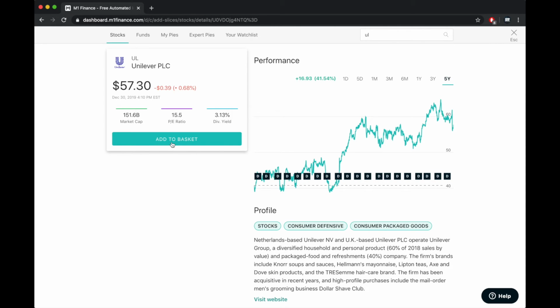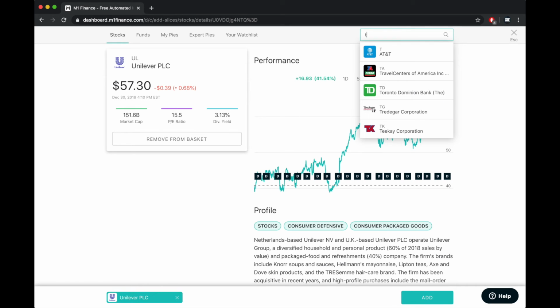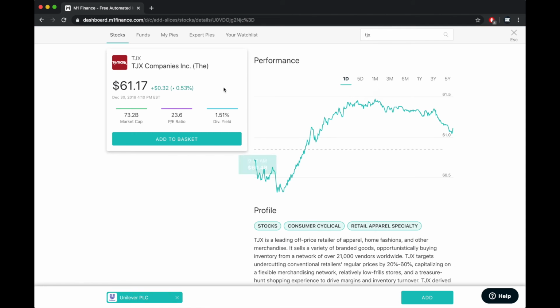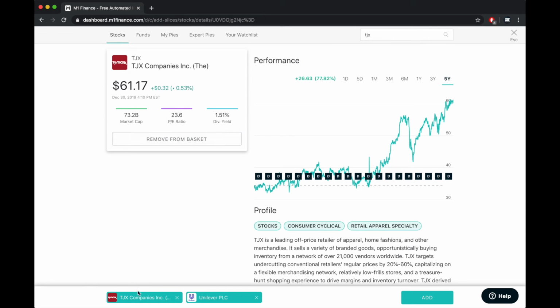I'm going to go ahead and click add to basket. So boom, and you can see down here it populates, and I could have the option to add, but let's say I want to add another one. Let's say I want to add TJ Maxx company. So TJX, it shows up here. Again, it's going to give me the same information. Options for the line chart are going to be very similar. Dividends, so on and so forth. News. I'm going to add this one to the basket as well, and this is how you can bulk add companies to your pie. So I go ahead from here and click on add.